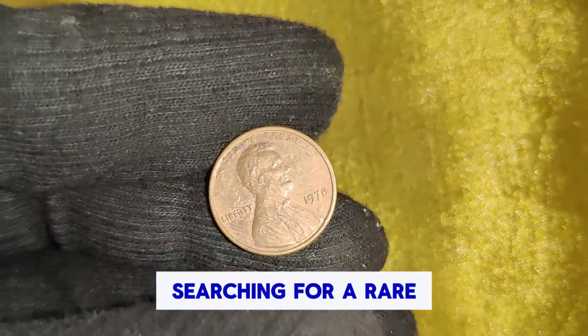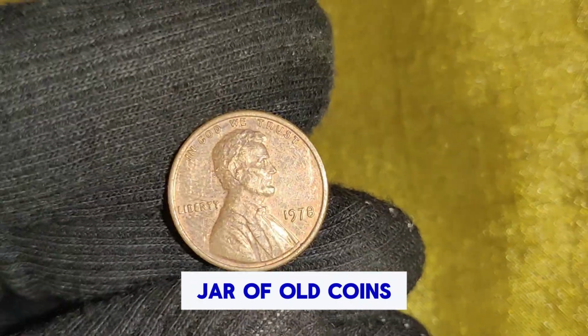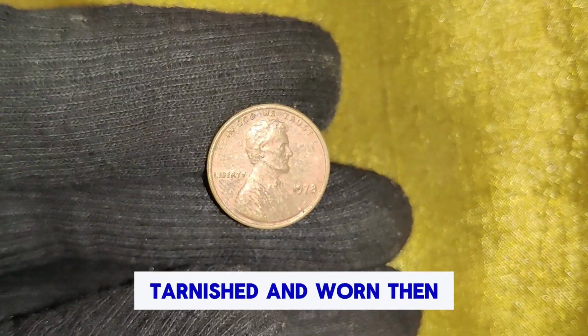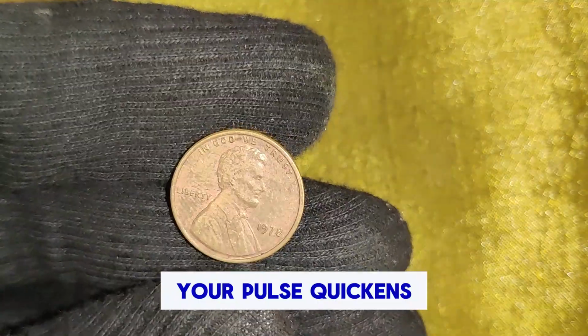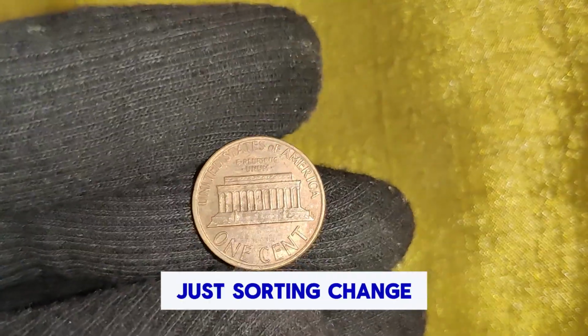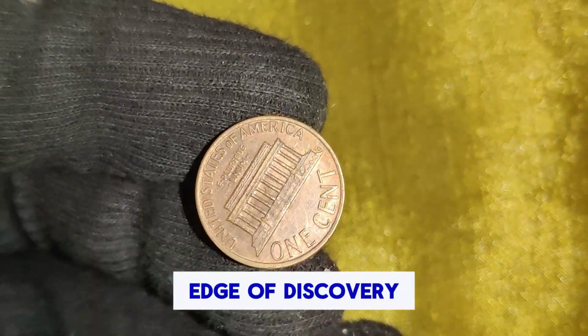The emotional thrill of searching for a rare penny is universal. Imagine sifting through a jar of old coins collected over decades. At first, you see nothing but ordinary cents, tarnished and worn. Then, your eye catches the date 1978. Your pulse quickens. You turn it over, inspect the edges, look for signs of error, and in that moment, you are no longer just sorting change. You are a treasure hunter, standing on the edge of discovery.